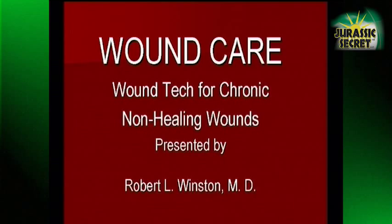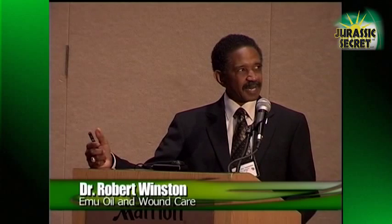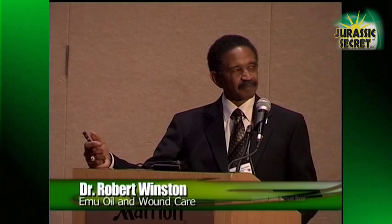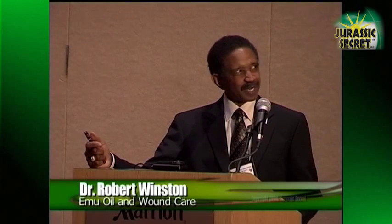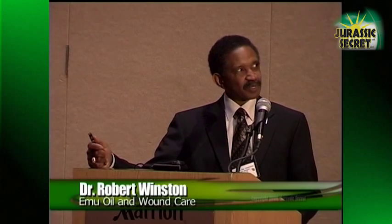We've used Emu Oil for wound care for some time now. In fact, it started about 45 years ago, initially on a gunshot wound that had a large tunnel about 6 inches long, and the wound was about 3 to 4 inches wide. Normally, this would require a skin graft and long-term care. But in essence, the tunnel closed in about a week, and the whole wound healed in about 5 weeks. That was with Emu Oil by itself.